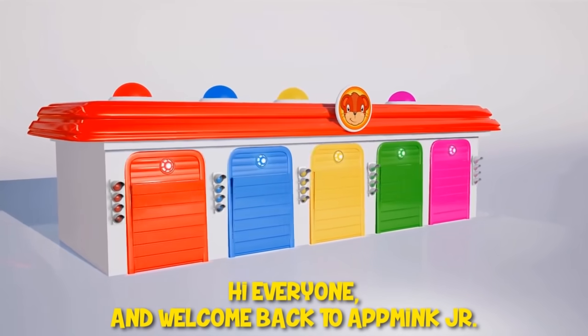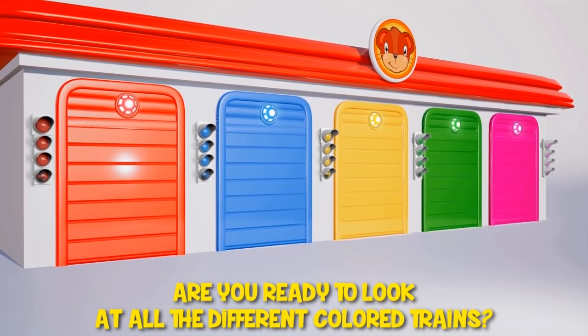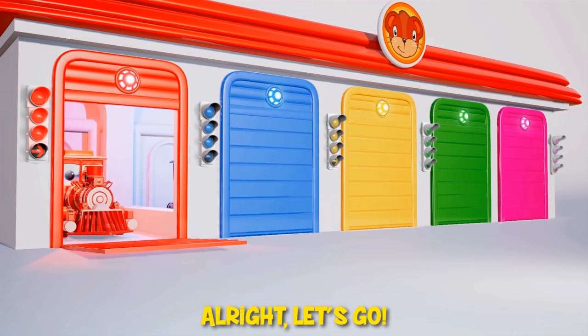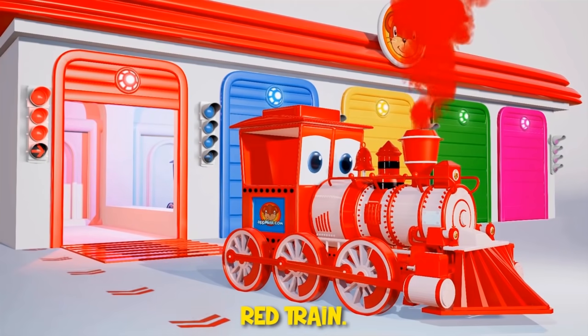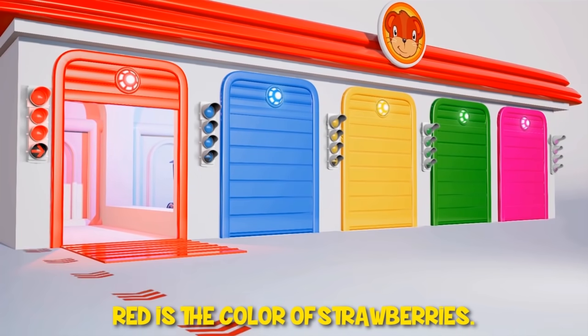Hi everyone, and welcome back to appMink Jr! Are you ready to look at all the different colored trains? All right, let's go! First is red! Red! Red train! Red is the color of strawberries.